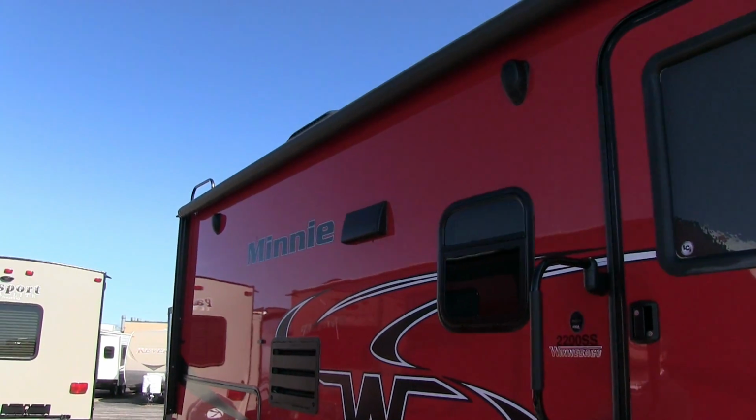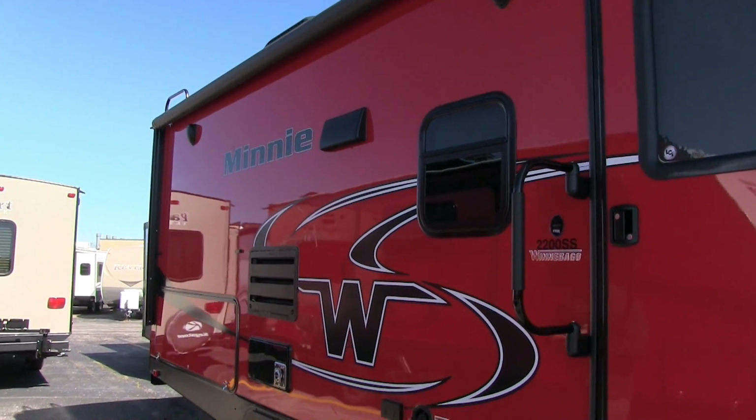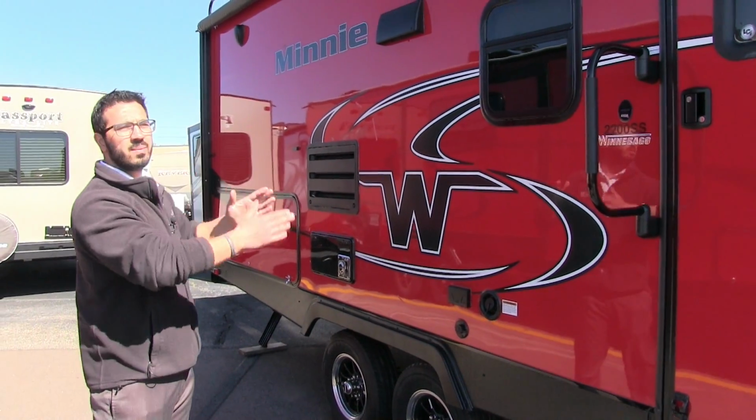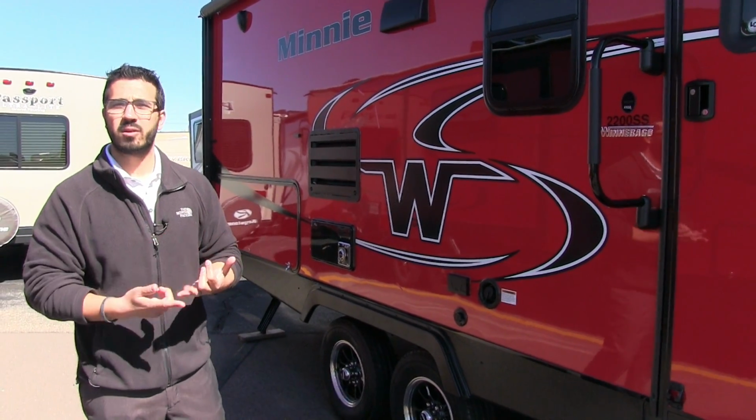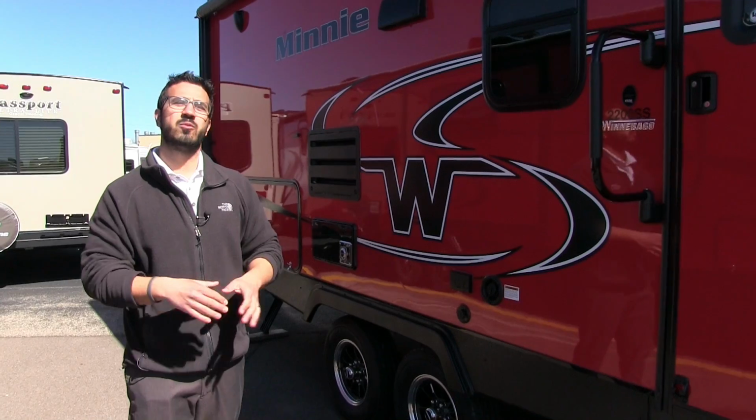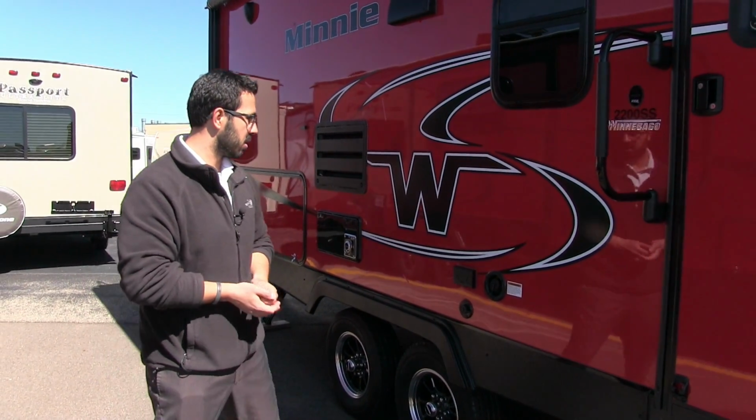Also, if you take a look underneath the awning, you will see 2 outside speakers. Those are connected to your multimedia center inside, but they are Bluetooth capable. So if you have a smartphone or tablet, you can connect to that via Bluetooth, be able to control your music from right out here.